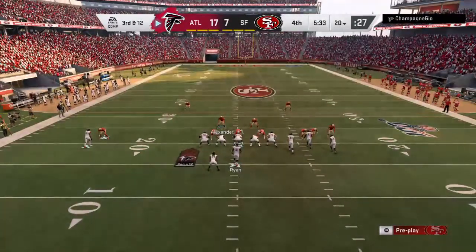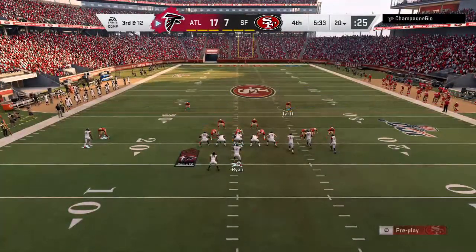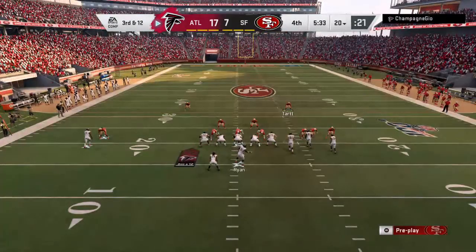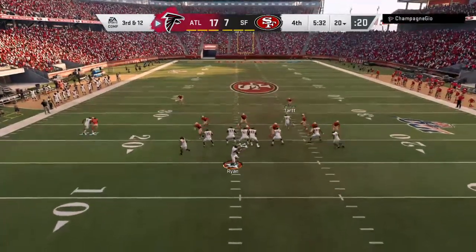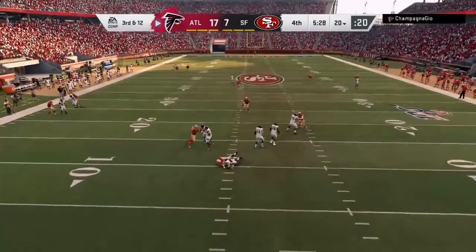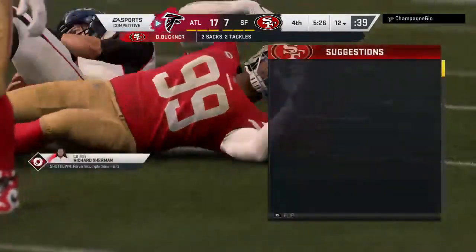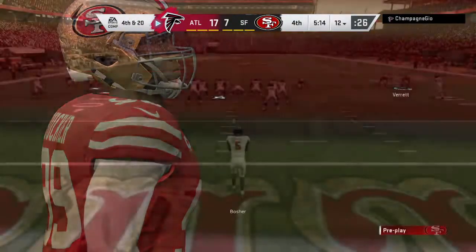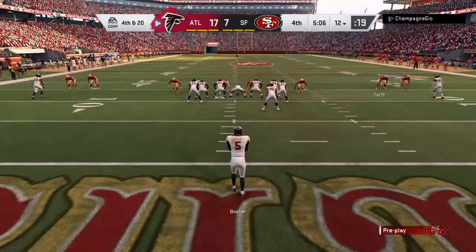The Falcons on 3rd down, 3 for 7 so far in this game. This is 3rd down and 12. From the shotgun, Ryan, and he can't escape the pressure. Ryan goes down. DeForest Buckner picks up his 2nd sack of the afternoon.